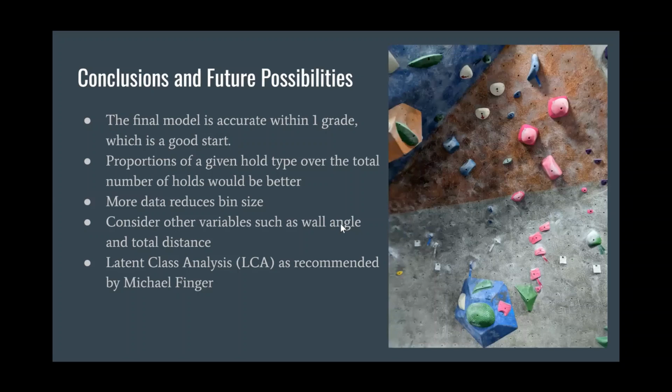So in the end, I created a somewhat decent model, I think, for lower grades and a very poor one for higher grades. The good news is I know some immediate and relatively simple ways to improve on it, starting with adding a new feature, proportions. A problem I ran into when testing my model in the real world was that climbs vary in numbers of holds.